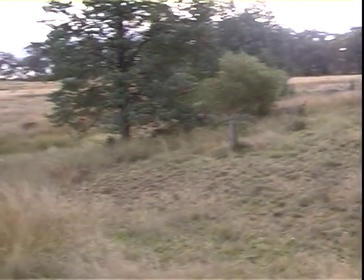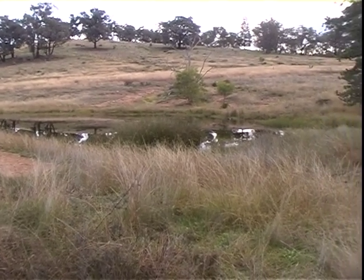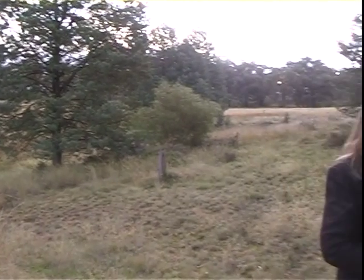This area here, Liz, we call our cypress dam. That's the cypress dam picnic ground because we tend to have our picnics here. And these are beautiful old white cypress pine. These are the trees that are used for building, for panelling and floorboards. They're termite resistant, so they're very popular. There's not a lot of really large ones left on this property, so we look after them.